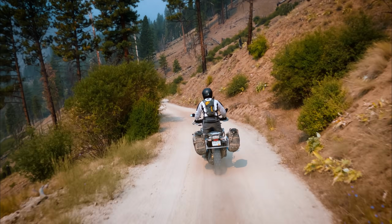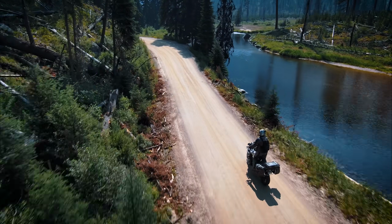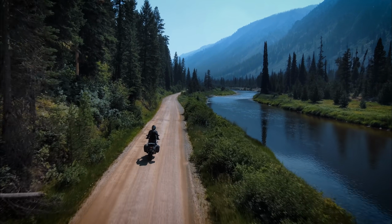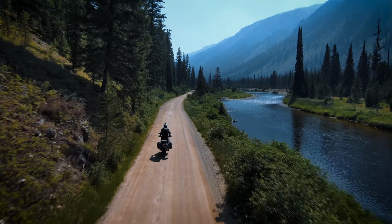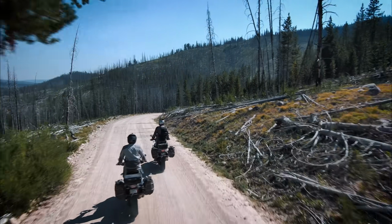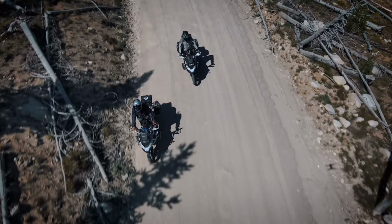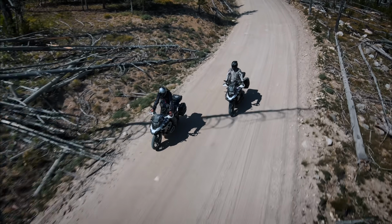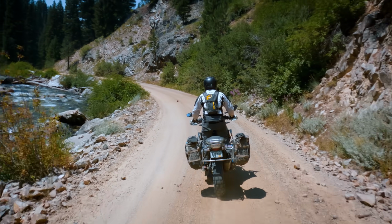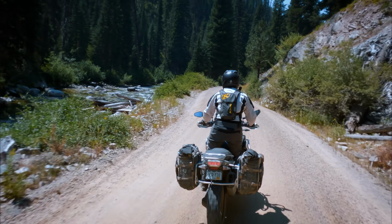We headed down back into the valley and continued our ride. And it really was just spectacular, just beautiful. Following the rivers, it was gorgeous scenery. So day 6, beautiful, beautiful riding, really spectacular.